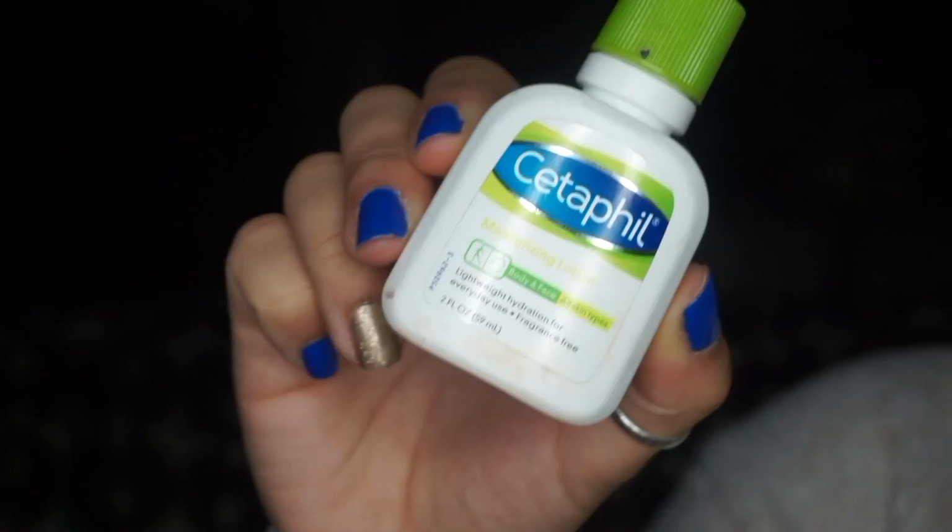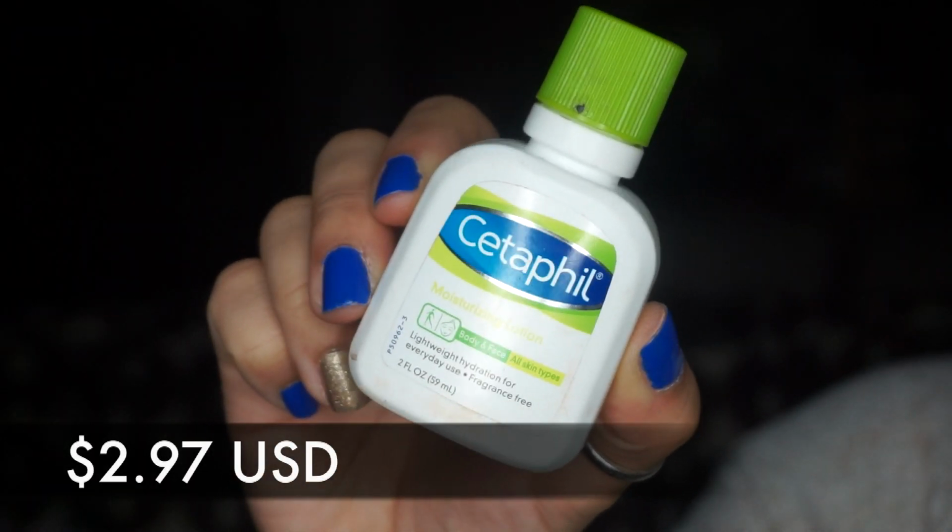Moving on to the face. I like to moisturize my face before anything. The moisturizer that I've been using is the Cetaphil moisturizing lotion. It's literally from Target in the dollar section. It's like a mini one and I've been using this for a couple of weeks now and I really like it. It's super moisturizing and it's really cheap. So it's a good moisturizer for somebody who is balling on a budget and doesn't want to spend a lot of money on a moisturizer.